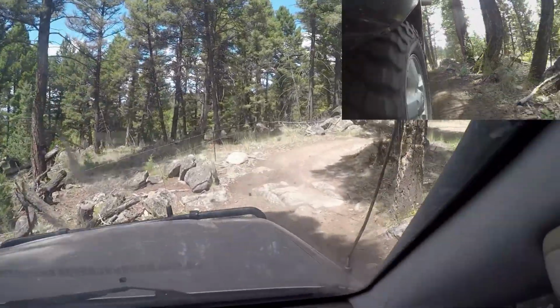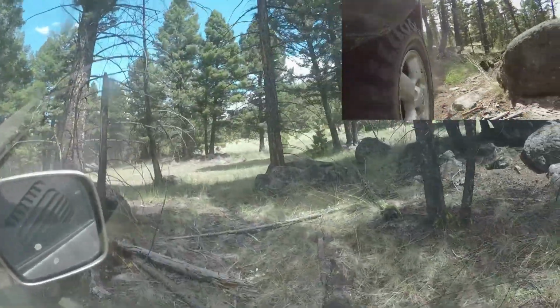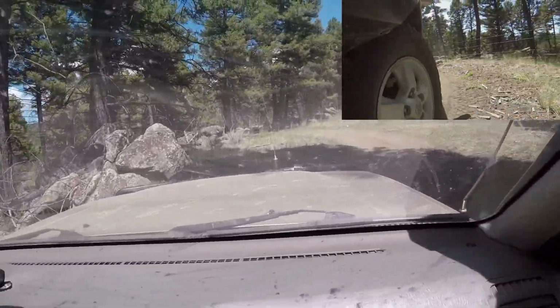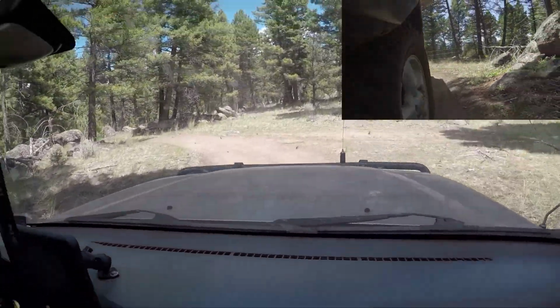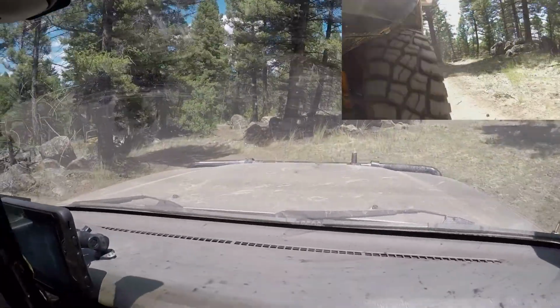This route included some rock crawling, generally rough terrain, a couple of low muddy spots, and one small section of steep canyon, which got the best of at least two of our vehicles.